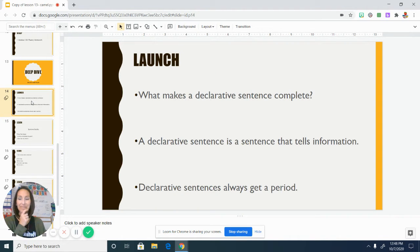What do you think? All right, declarative sentences are sentences that tell information. They're not asking a question, they're not telling us to do something. They are just giving information. They are declaring something. They are giving information, right? The basketball is left in the driveway. Your books are in the hallway. Dinner will be ready at 5. These are all sentences that are just telling information.